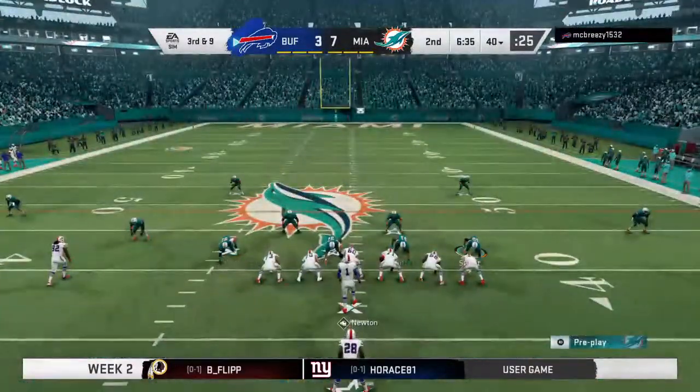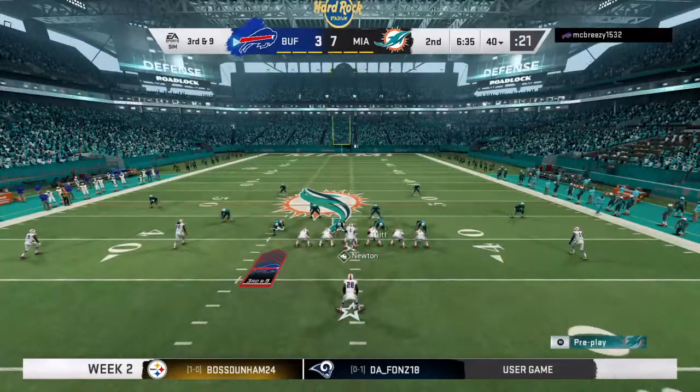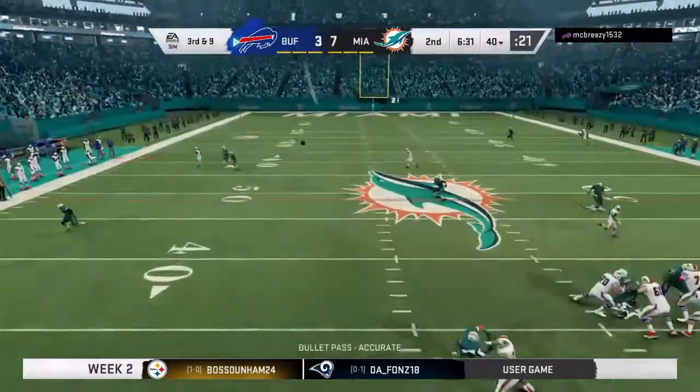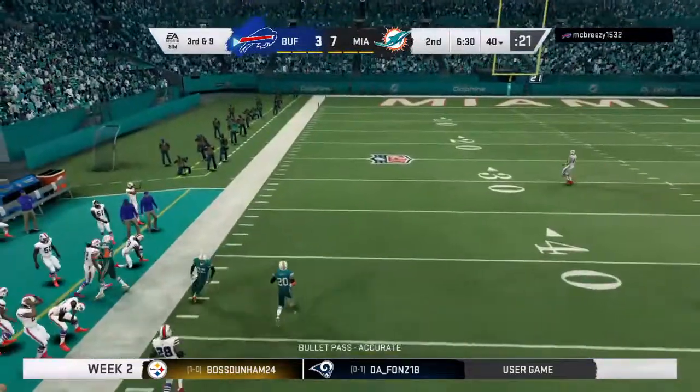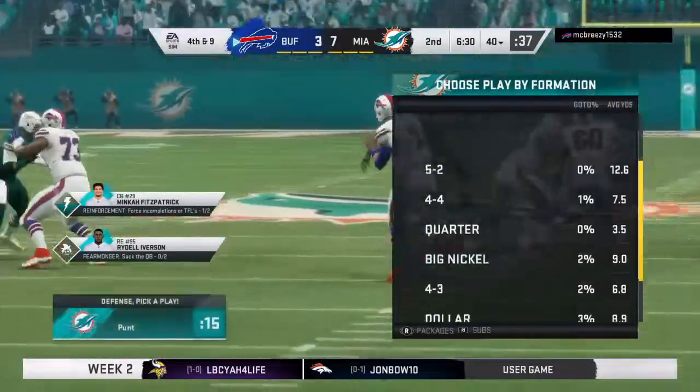The Bills on 3rd down, just 1 for 3 thus far. This is 3rd and 9. To throw is Newton, and that will be incomplete. You can tell they were hoping for a flag there offensively.